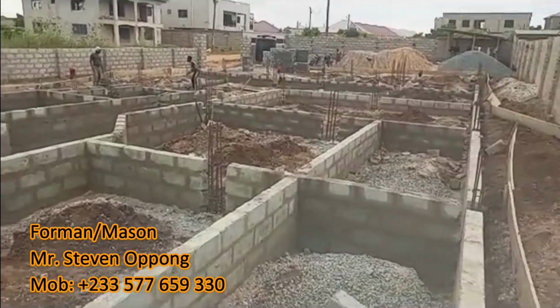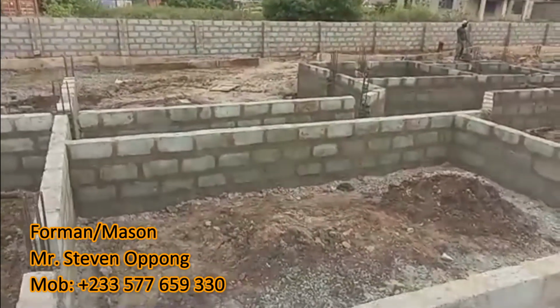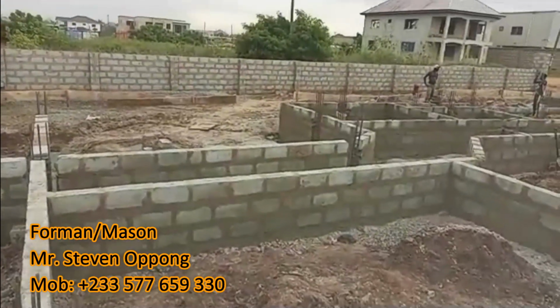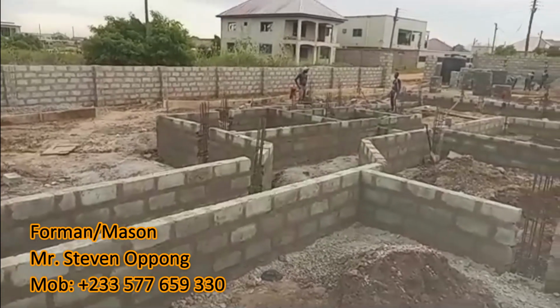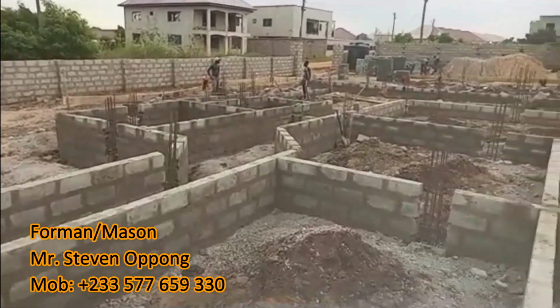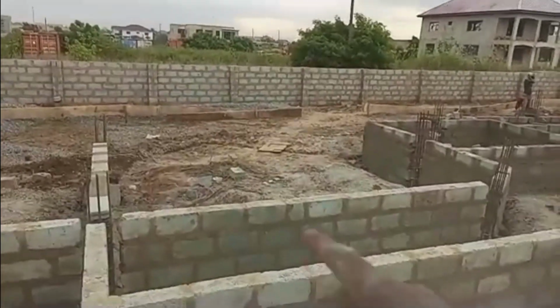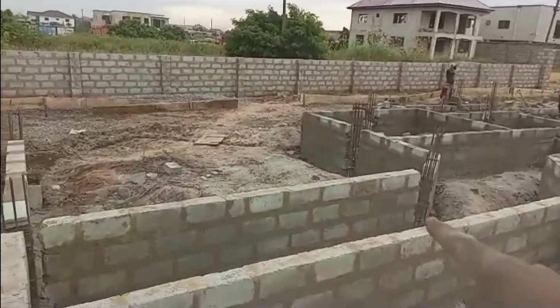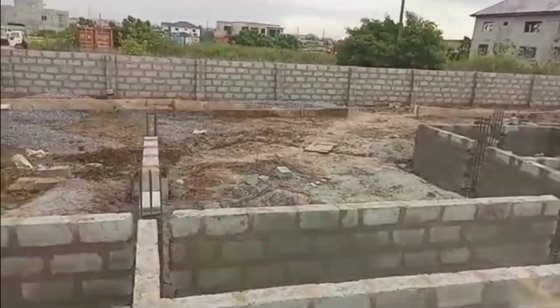Yeah, so beautifully. Steven is doing very well. Steven, man, I always tell you, very practical oriented. That is one thing I love about him. There are some masons that are not attached to what they are doing. They're only interested in coming to get the money, lay their blocks, and go. And later, when there's a mistake, they go like, oh, I didn't see this.